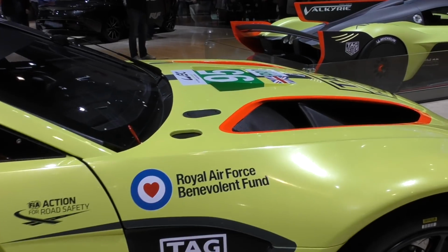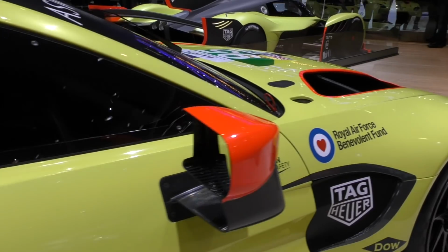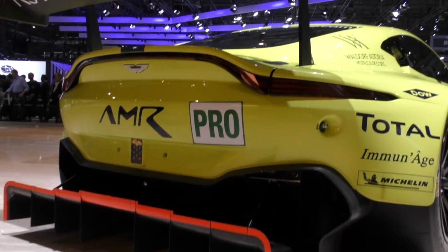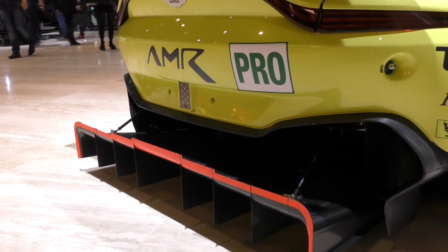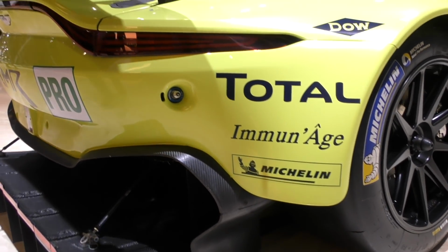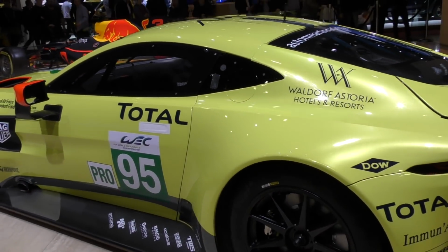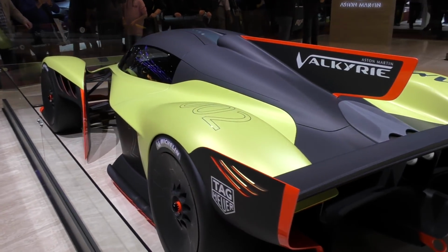You've got the most stunning aggressive bonnet scoops for cooling, but it's when you come around the back of this car, I mean, the back of the new Vantage is pretty special anyway, and you've got that massive wing on the back, but just look at that diffuser. It is absolutely huge. Can you imagine the amount of downforce that's going to produce? Just a brilliant, brilliant thing, this car. So yeah, AMR PRO Vantage, AMR PRO Valkyrie. Pretty cool.